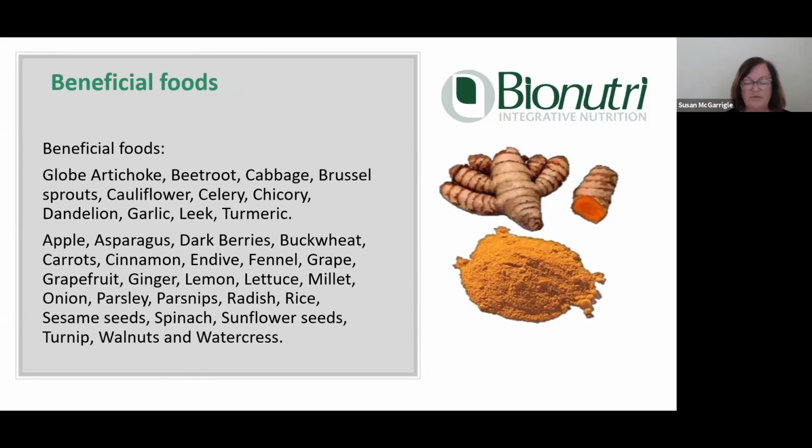There's a list of beneficial foods for the liver there. So I won't read that out, but that's just for your information, but I'm sure you probably know that already.